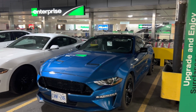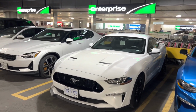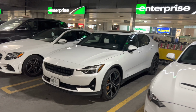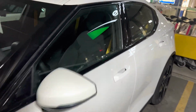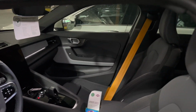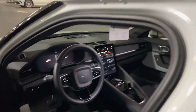A couple Enterprise, we've got a couple 5-liter Mustangs here with the black rims on them. It's got the big spoiler on it, probably the performance pack. Another electric Polestar, and then this one actually has the performance package on it. The gold calipers, the gold seat belts on it. And yeah, I have to get one sometime. Range 340 kilometers.